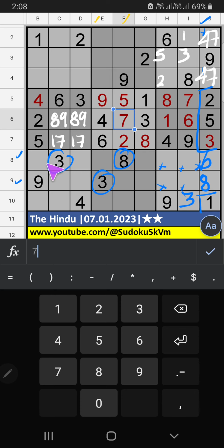Column E, column F, 9th row and 10th row, we have 9. So 9 can't come in these cells. 9 is confirmed here. 2nd row and 3rd row, we have 2. So 2 can't come in these cells. Then 2 is confirmed here. 2nd row, we have 1. Column H also we have 1. So 1 can't come in these cells. Then 1 is confirmed here.